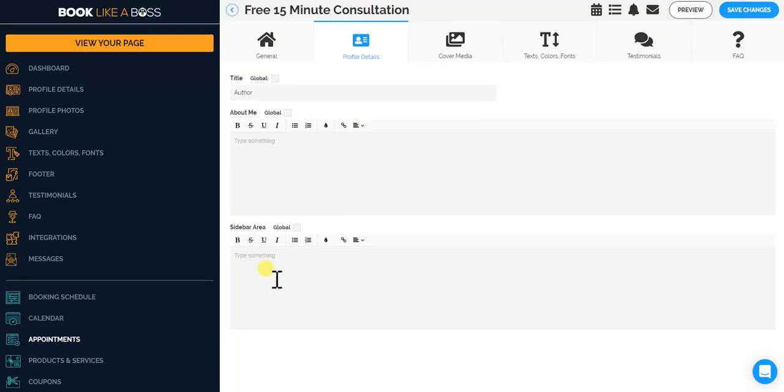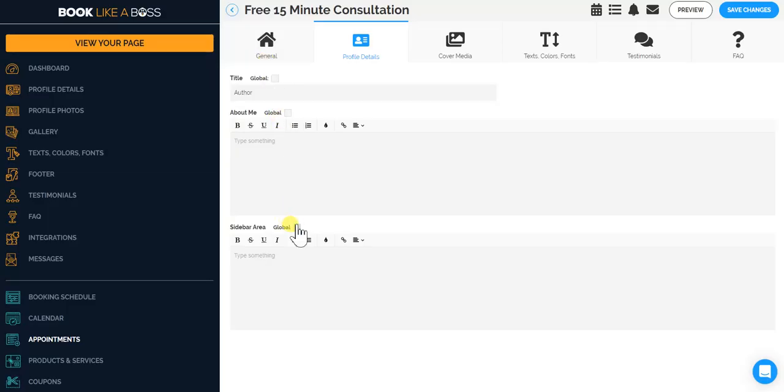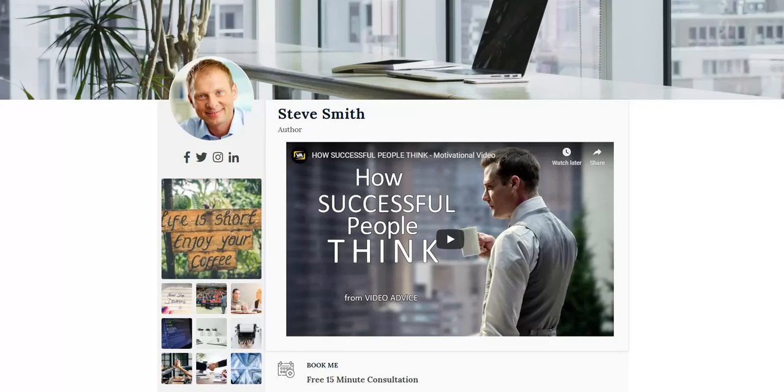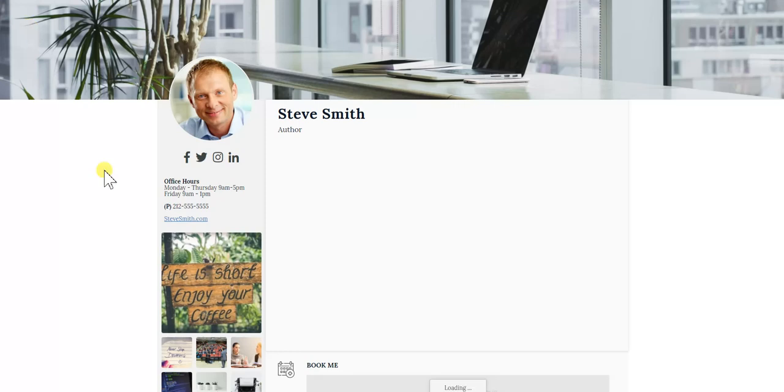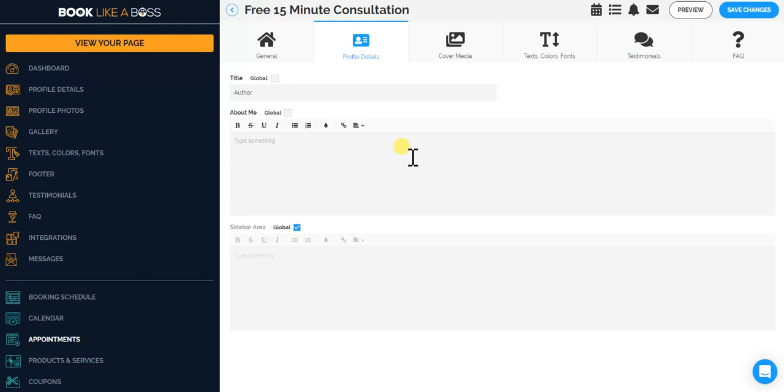This is the sidebar text. You can put custom sidebar text. That's the text that'll be over here. I'll just show you sidebar. You click global, click Save Changes. We'll refresh this page. And you'll see it'll bring in the sidebar text from the main page. So if you don't want to change that, you don't have to.